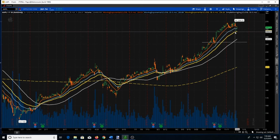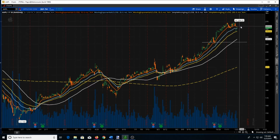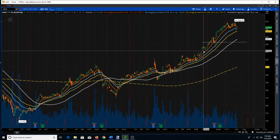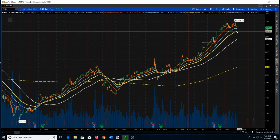We got support here at the 30. Previously we had seen support at the 10. The 20 really came into play a couple of times back in here. 20 came into play here. But that's what I was saying, that I really thought the bottom of this candle would hold as support if you wanted to do some sort of long trade.